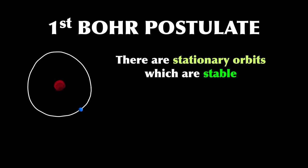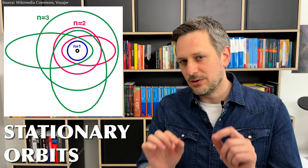So obviously at the atomic scale, there must be new physics that we don't understand yet, but those must allow for stable orbits. That's the first postulate by Bohr. There are stationary orbits which are stable, i.e. unknown physics prevents electrons from radiating. Bohr did not claim that any orbit was stable, just that some stable orbits would exist.